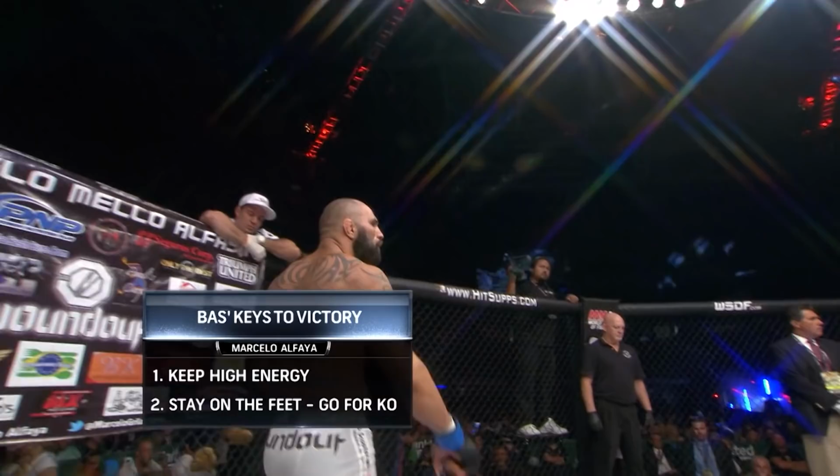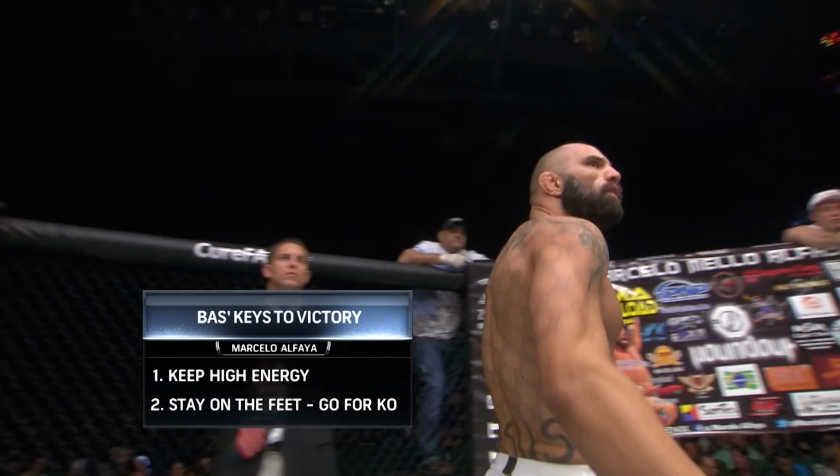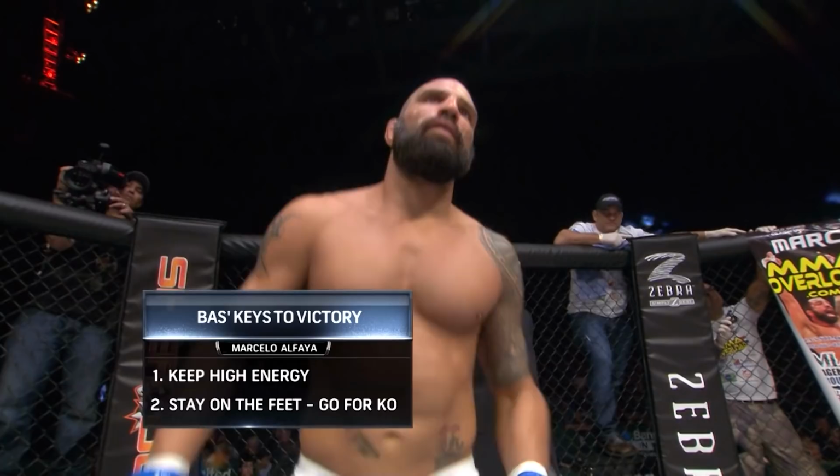Keys to victory: very good on the ground, but you know you're fighting Fitch, so you gotta stay off the ground. Need to have a lot of stamina to stop the non-stop pressing action from Fitch. And like I said, try to keep it on the feet and go for a knockout. If it does go to the ground, get Fitch in the guard.